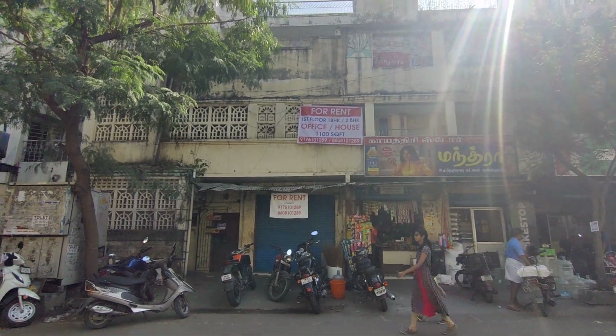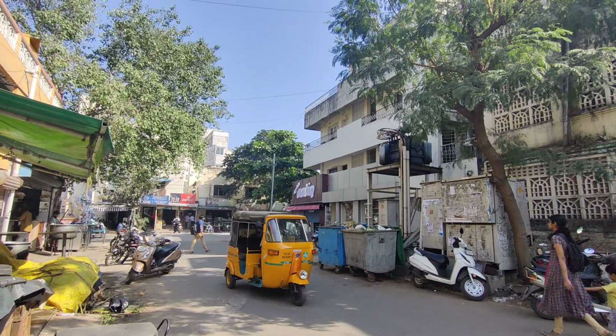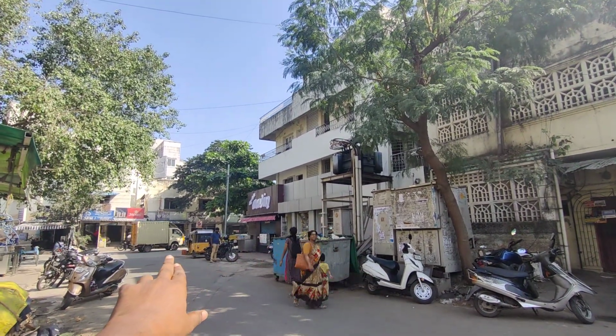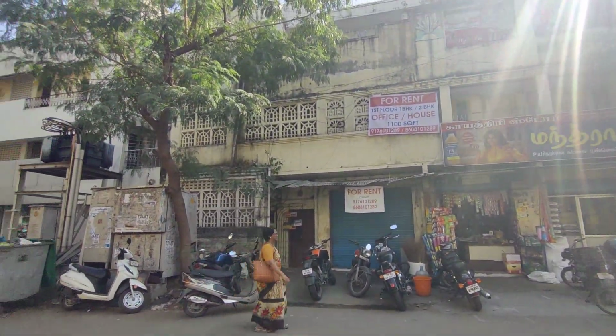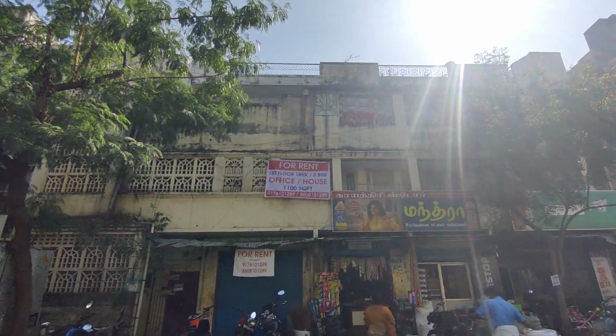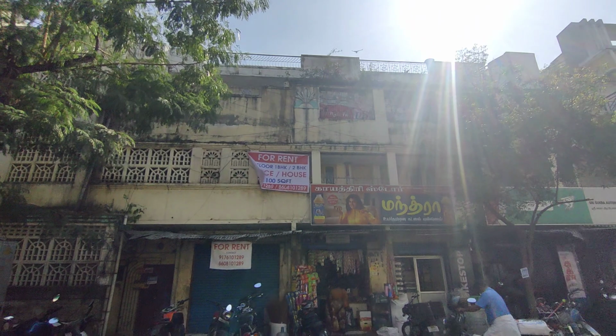So now we are looking at a property which is located in Saidapet. It is on the junction where we are looking at. Our marked location is on that road. That is the junction which we have marked. It is exactly 10 meters away from the marked location. It is an 836 square feet first floor property, which is the targeted space.